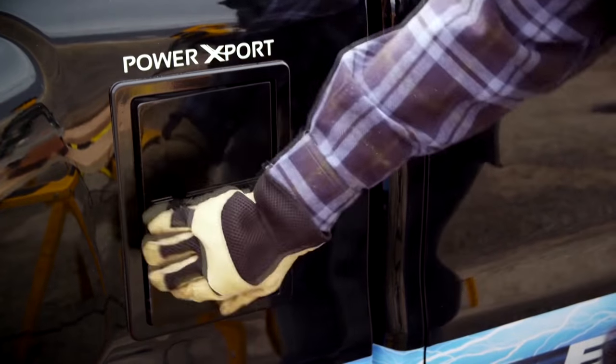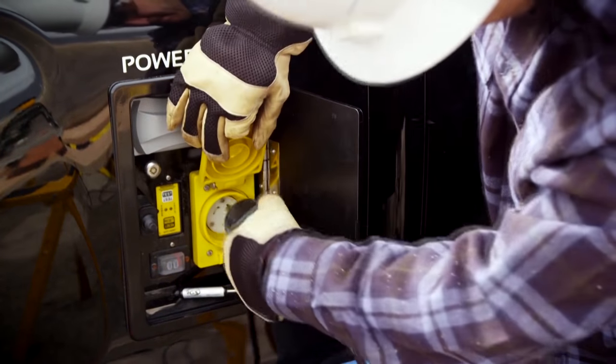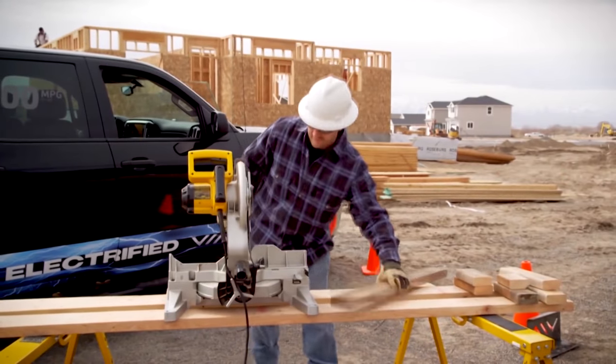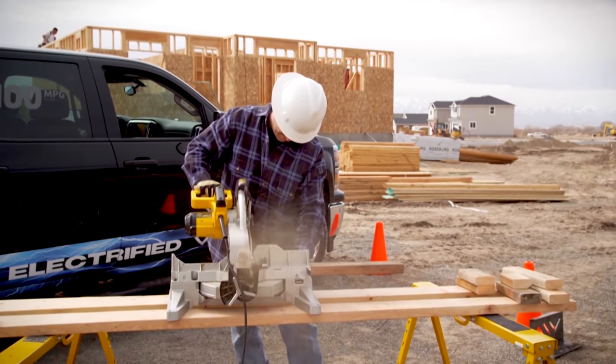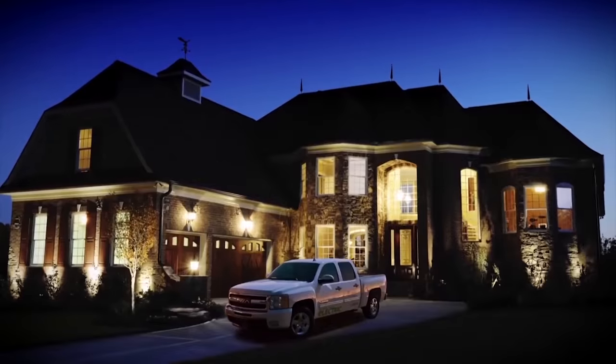VIA's unique power export feature provides 240 volt and 120 volt outlets, delivering 14.4 kilowatts of power at 30 amps. That's enough power to drive an arc welder all day or power your home in an emergency.